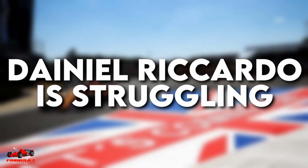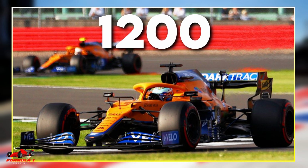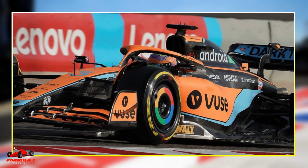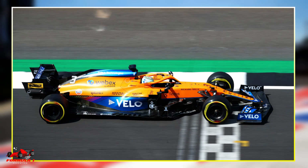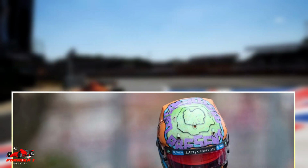What's going on with Daniel Ricciardo? Daniel Ricciardo is an 8-time race winner, having scored more than 1,200 points in his Formula 1 career. However, Ricciardo is struggling with McLaren this season. Returning to the track where he began his F1 career, Daniel was just slow all weekend. A crazy race should have suited the Australian, but instead he finished 13th out of 14 finishers. He currently sits in 14th in the Drivers' Championship with just 15 points to his name.